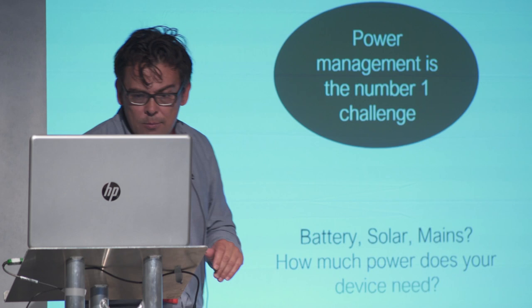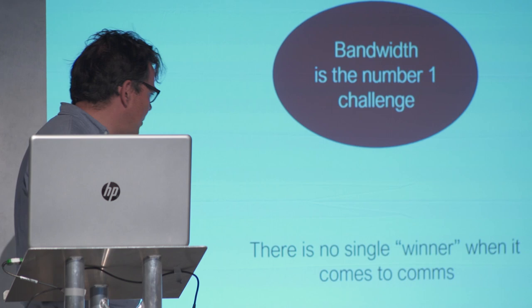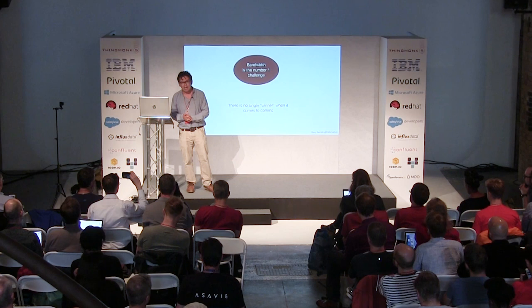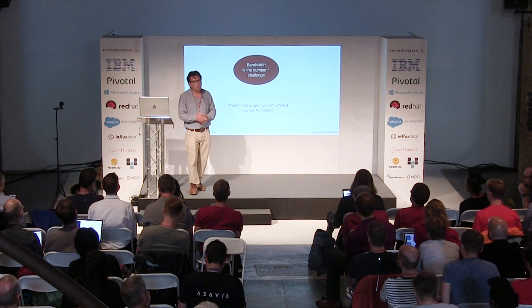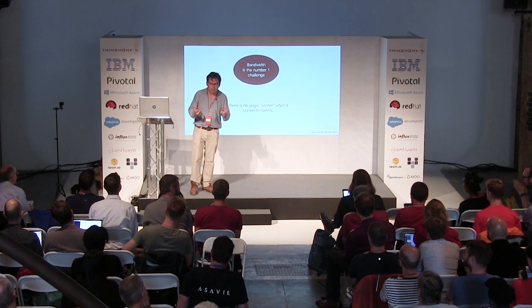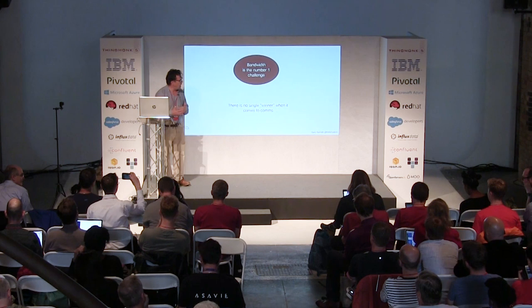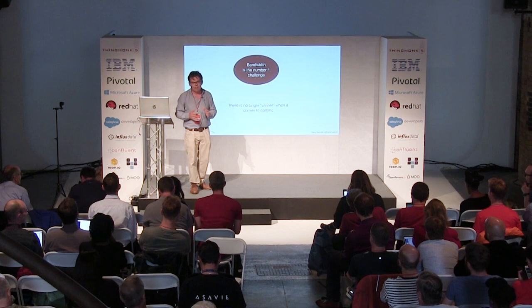Bandwidth. I'm always having this debate. The only thing I know is that Sigfox is a complete failure. Sigfox is to the IoT what Minitel is to the internet. It is an excruciatingly French technology, and it has many, many things to recommend it. France, remember, was the cradle of the revolution, cradle of the Enlightenment, produced Rousseau. Go France, okay? You suck at technology. That's all I'm going to say.